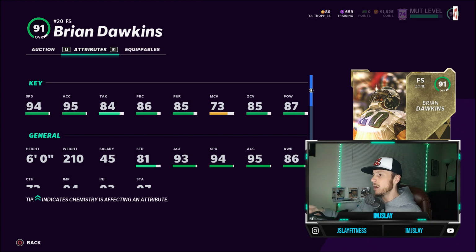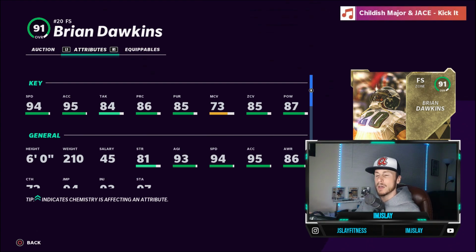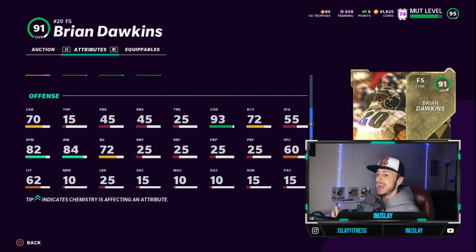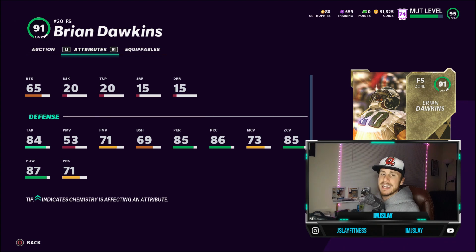The 87 hit power is not on par with some of the others. However, once again, guys don't fumble, so it really doesn't matter, right? But the speed and the acceleration is what sets this guy apart. 6 foot, so he's got good height. And let's come down. You can see he's at 69 block shed, right? Not the greatest, but not the worst either, right?